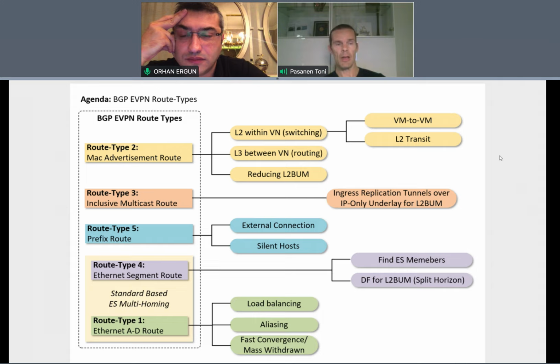Okay, then we have route type 3, which is the inclusive multicast route. It is used for ingress replication. Basically, what it means is that we can send layer 2 BUM traffic over an IP-only network without having a multicast-enabled underlay network. So we build ingress tunnels between leaf switches, basically that's what it means, but we will go through that in greater detail. We are doing unicast forwarding, basically ingress replication, unicast. It's not actually multicast.